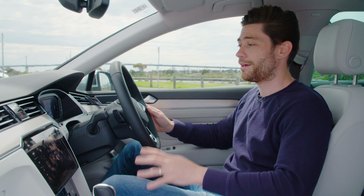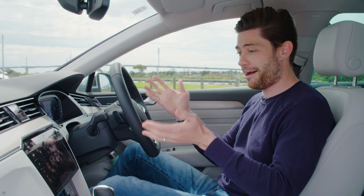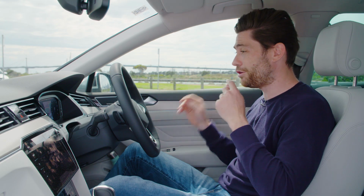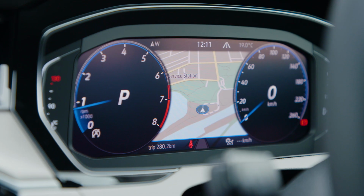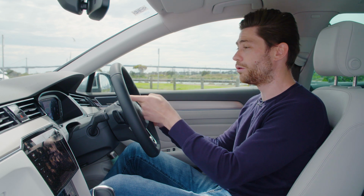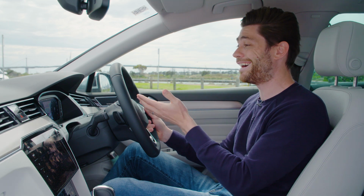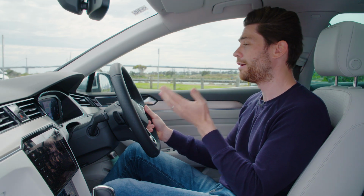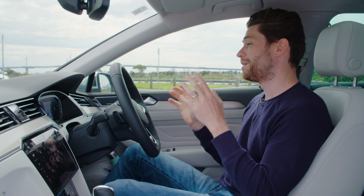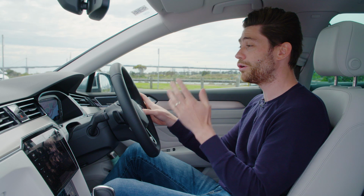There's loads of equipment and technology as well, and the first thing you notice are the two digital screens that greet you when you hop into the car. Premium versions do get a digital dial pack. That's analog dials in the regular Alltrack, but in this car they're fully digital. We've seen this before in the Tiguan R-Line, which we reviewed a little while ago, and it is a very, very good system. Clear graphics, logically laid out, and you can configure the screen to your liking.